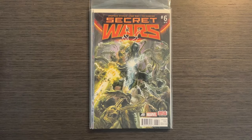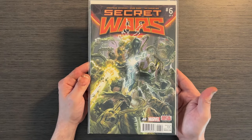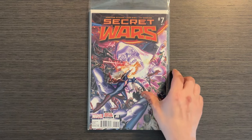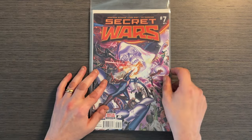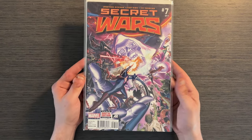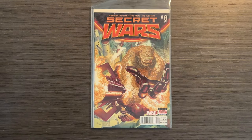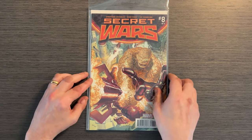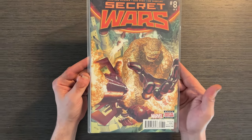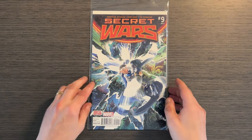It sells about €20 on eBay. It is an Alex Ross cover, but nothing special happens in it. Issue 6, Black Panther, that wields the Infinity Gauntlet. And then issue 7, apparently they came to the conclusion they would not finish it in 8 issues. So at issue 7, instead of saying of 8, it changed to of 9. And so there are actually 9 issues for this whole Secret Wars run.